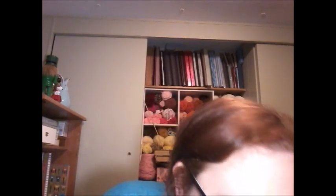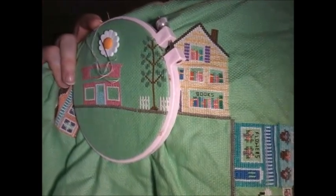Okay, so this is a WIP. So you saw a WIP. Main Street, I did the bookstore. This is another WIP. I haven't finished it yet. I finished the bookstore, which is right here. I can't see. The bookstore.